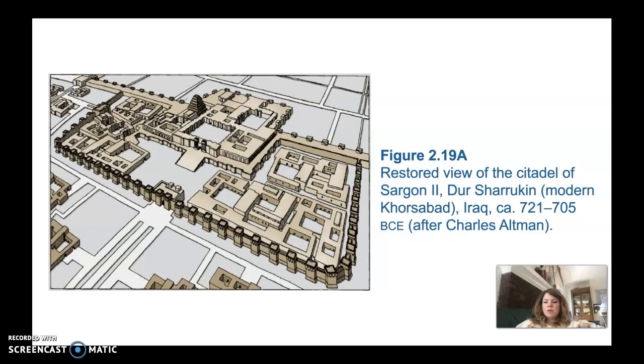It's from a place in Iraq, 721 to 705 BCE. So the Assyrian kings were famous for being merciless to anyone who opposed them, but they were forgiving to those who submitted. And they were very warlike, and this meant that their palaces were heavily fortified. So as you can see here, there's a big wall around the palace to help protect it.